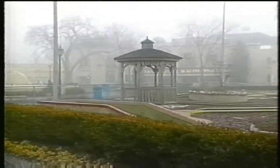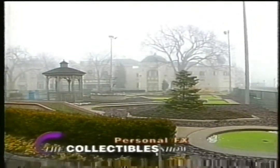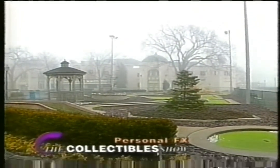You're looking at a 1920s Art Deco building located at Rye Playland in Rye, New York. And this is where you'll actually find the New York Rangers hard at practice. Welcome back to Personal FX.